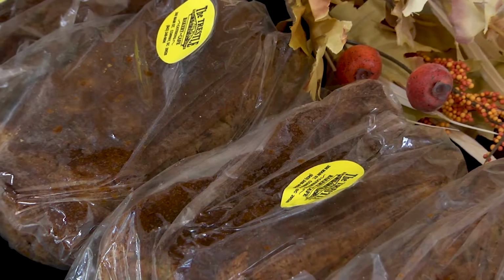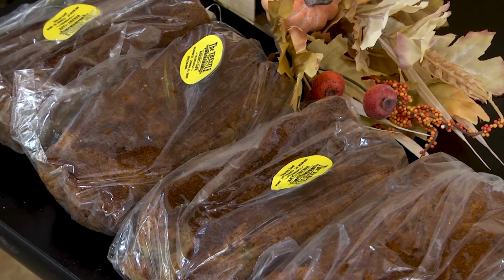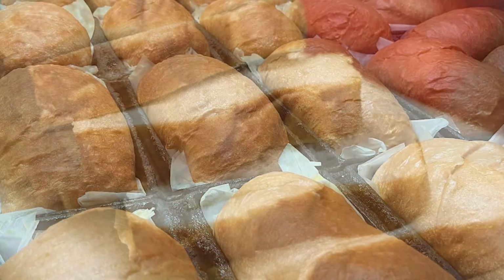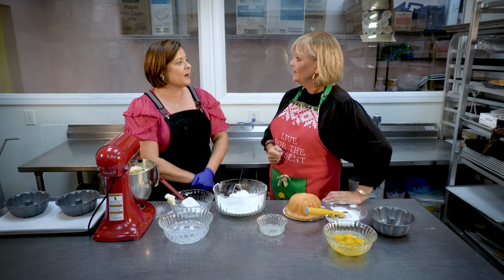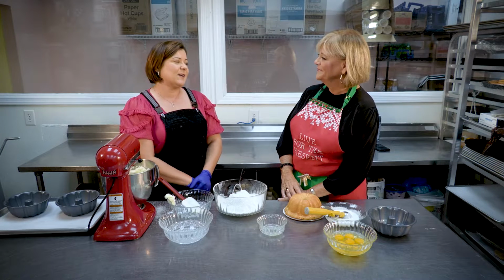Now, when I came in, you all were baking some breads. I know you have cheese bread out there. Tell us about your breads while that's whipping up. So we have cheese breads, rye, wheat, pumpernickel, and of course our delicious homemade sourdough bread. We've also added a banana walnut bread. Oh, and it is very delicious. I would suggest everyone try that.